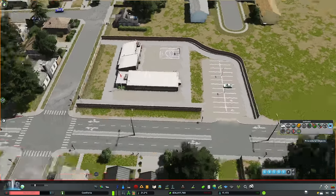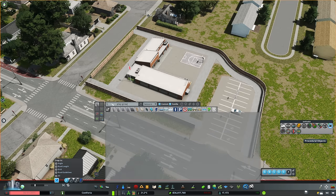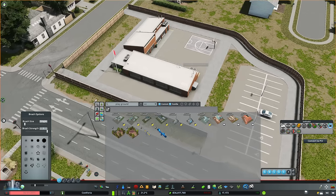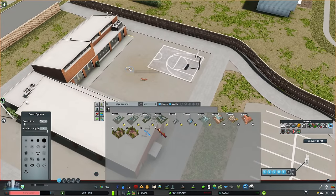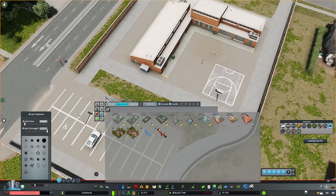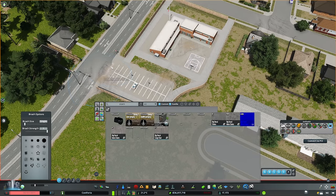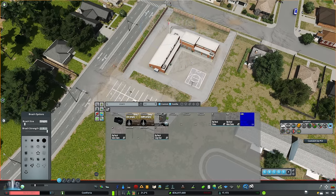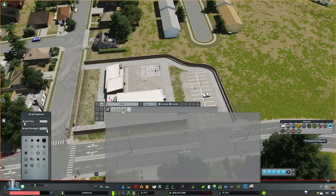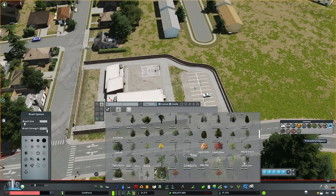That is one basic school. And I don't even remember if I did. No, I did. Still haven't really downloaded any cool playground assets, so kids are still out of luck. They can play with these stains, I guess. And then just add a lot of foliage, right? That's what we do around here. I just cover it up.